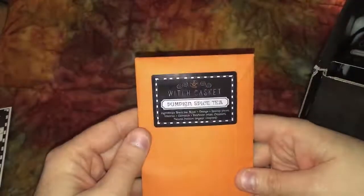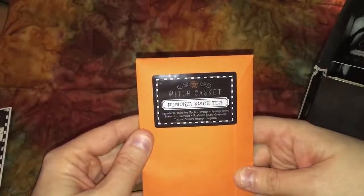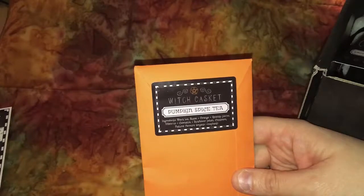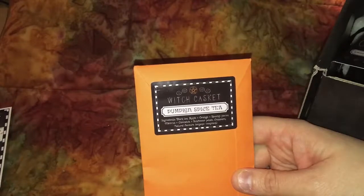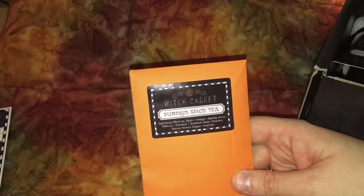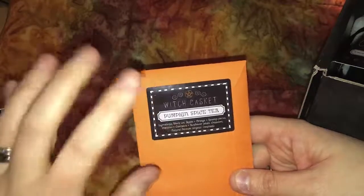So, next up, pumpkin spice tea. Oh my gods. Black tea, apple and orange and rose hip pieces, hibiscus and calendula and sunflower petals, cinnamon, natural flavours, organic compliant. I love this. I am so in love with this.